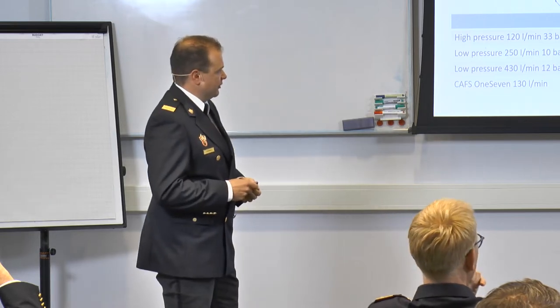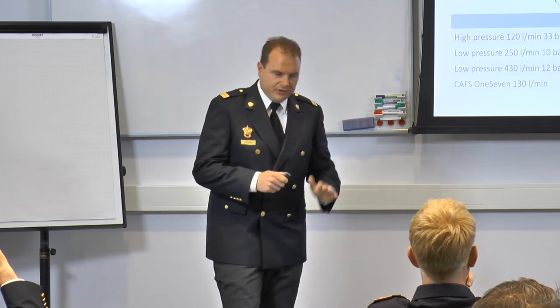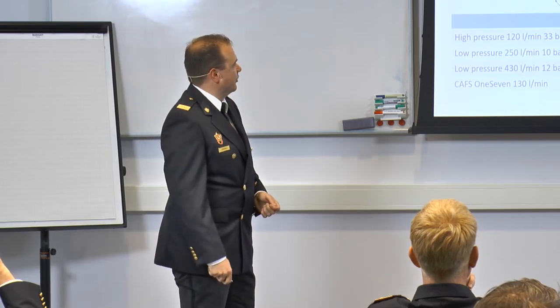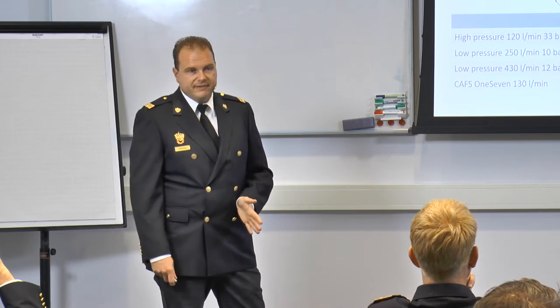We also measured radiation on two levels, on the standing level and on the victim level. We also did gas measurements on victim level. And we also used a lot of cameras to get data and results.